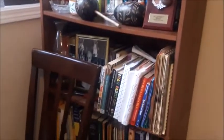Over here I have another bookshelf that has a few artifacts as well as books, and I have a lot of autobiographies and books that were saved from my husband's and my undergraduate study. Let me show you these little jazz musicians here. Up here I have some little jazz musicians. Those jazz musicians belong to my mother. That angel belonged to my mother too.